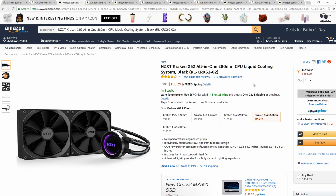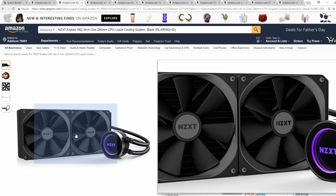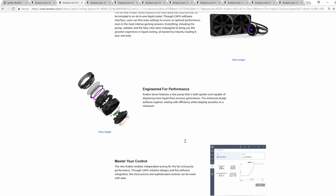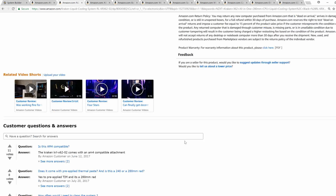So with this liquid cooling system, it's 156 bucks, a 280 millimeter fan, liquid cooling system, and it's got RGB as well. So the lights are going to change color by NZXT, which is a really good brand for RGB and that kind of stuff. So let's show you guys some of the reviews. So yeah, it's got advanced liquid cooling, all this stuff right here. Talks about the different models. Let's show you guys the reviews.